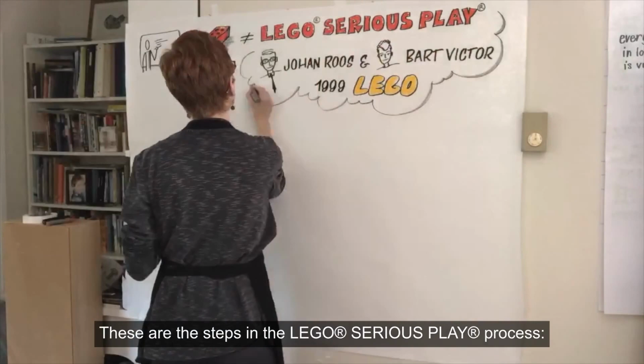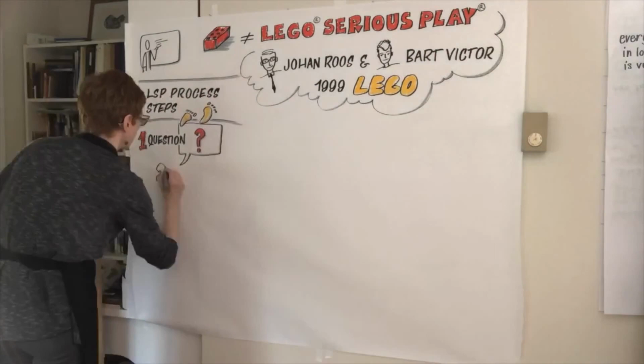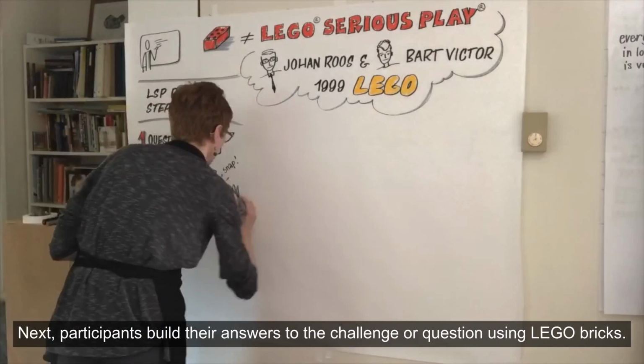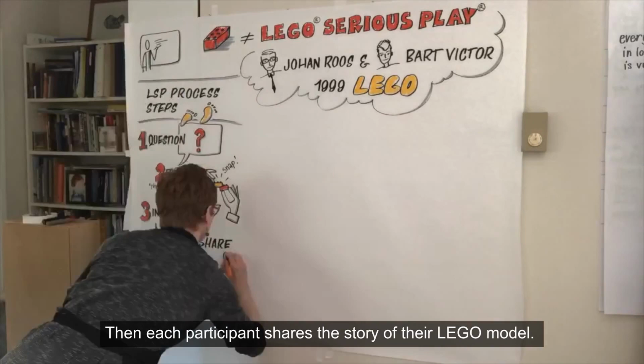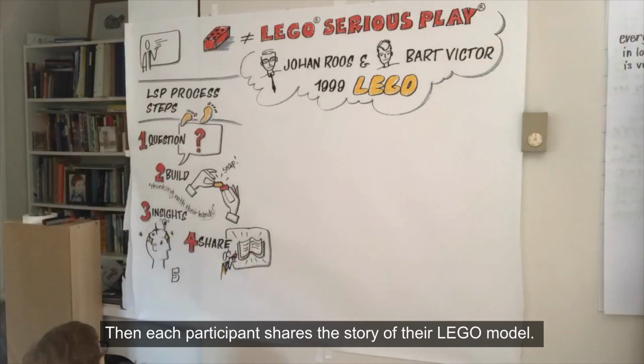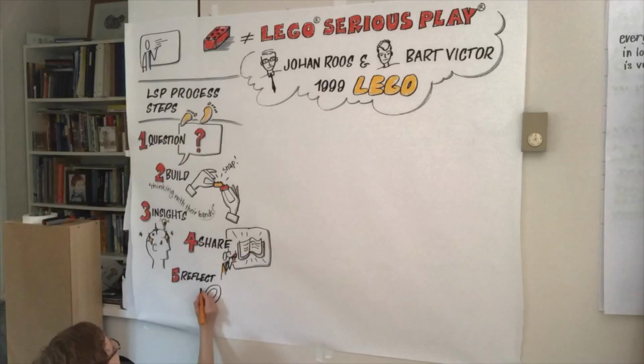First, a facilitator poses a challenge or question. Next, participants build their answers to the challenge or question using Lego bricks. As they build, insights are firing in their brains. They're thinking with their hands. Then each participant shares the story of their Lego model, and more insights are firing. And lastly, participants reflect.